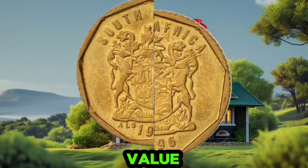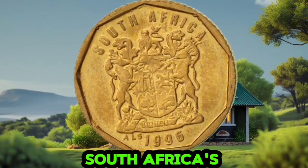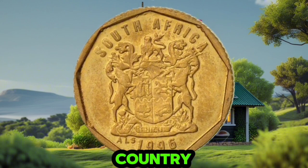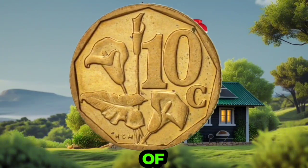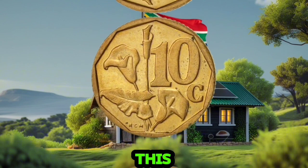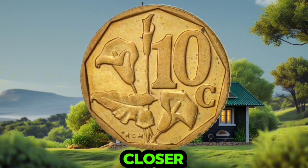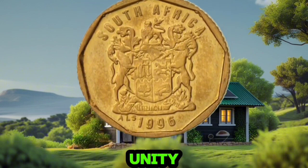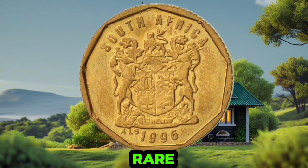To fully understand the value of this coin, let's talk about the history. 1996 was a monumental year in South Africa's history. After Nelson Mandela was elected president in 1994, the country was in the process of rebuilding and transforming. 1996 marked the official adoption of a new national currency system, the rand, and the redesign of South Africa's coinage. This was the same year that the South African rugby team won the Rugby World Cup, bringing the country even closer together. The coin wasn't just a piece of currency, it was a symbol of a new era, unity, and national pride. So, what makes this 1996 10 cents coin so rare and valuable?